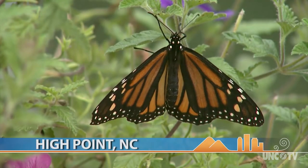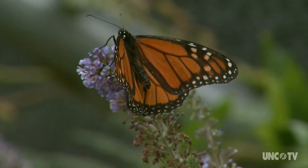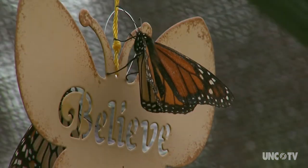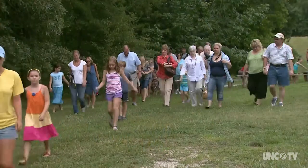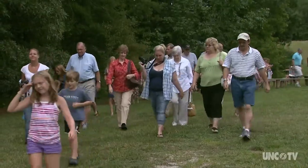The beauty of the monarch butterfly is majestic. With orange and black markings, they are a marvelous sight to behold. And there's one place in North Carolina where they not only produce these splendid creatures, but they share them too. Go ahead, baby. Fast walk back to Kelly.